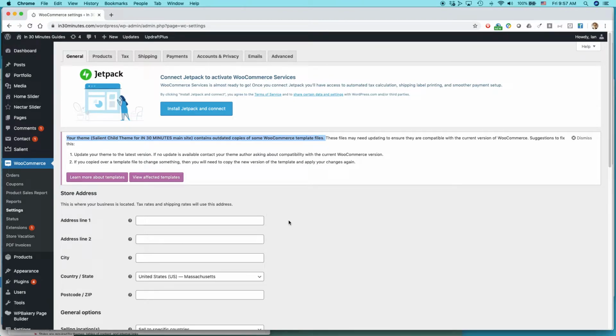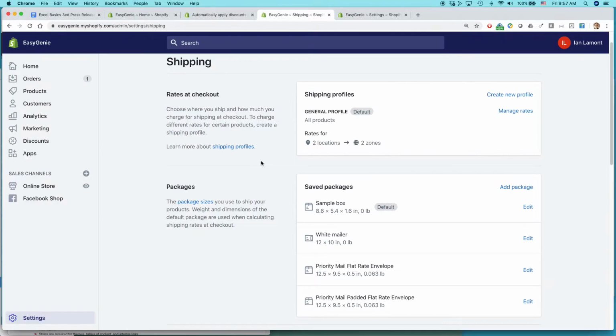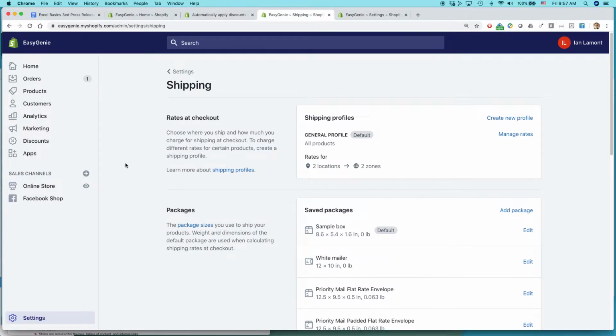So, even though I've tried to automate some of this stuff, I have to update my template every once in a while, manually update it. It's a paid template. I have to update that myself. Whereas with Shopify, I've never had to update anything in the more than 1 year that I've been using it. So Shopify definitely wins on that particular thing.